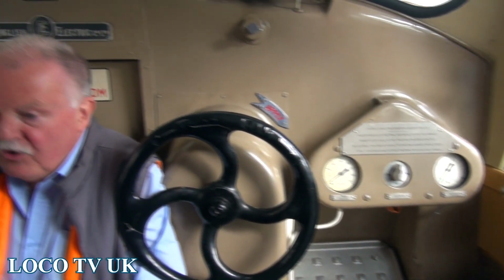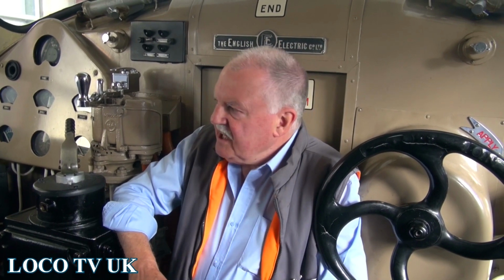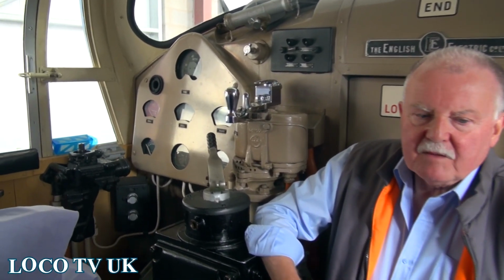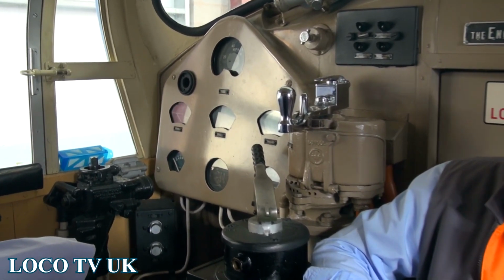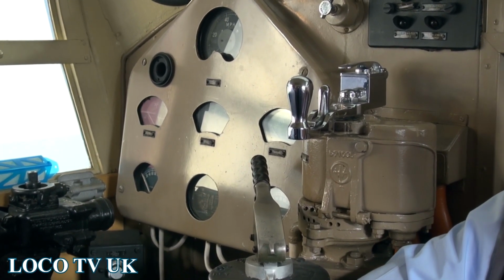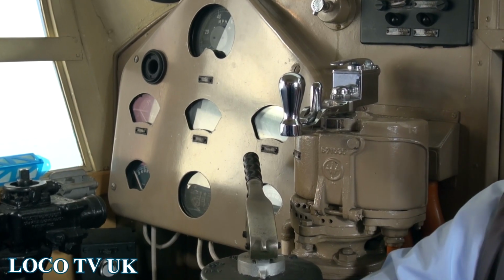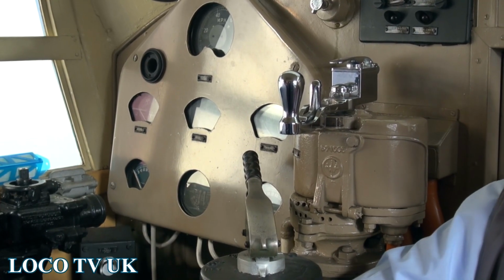Okay, following the austerity years after the Second World War, it was pretty obvious that steam had reached the limits of its development, and for trains to run faster, longer trains, heavier trains, at higher speeds, we would have to swap to electric traction.